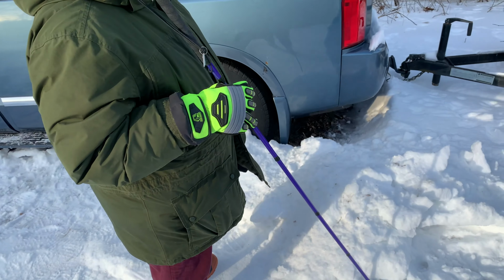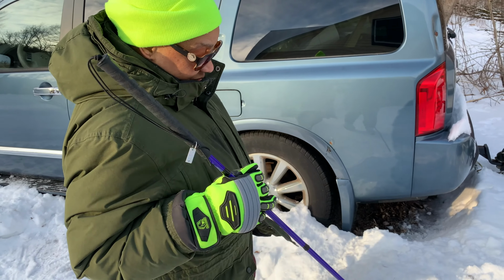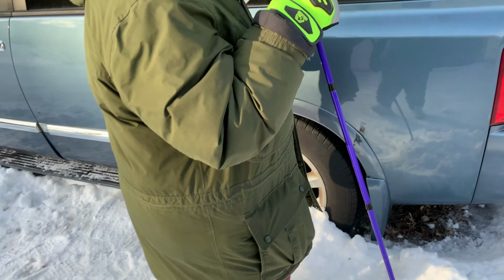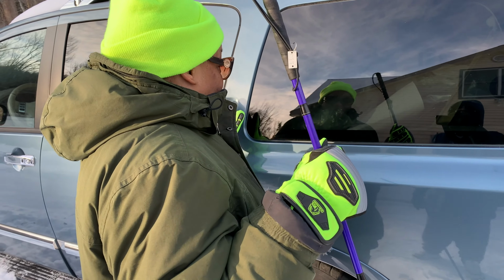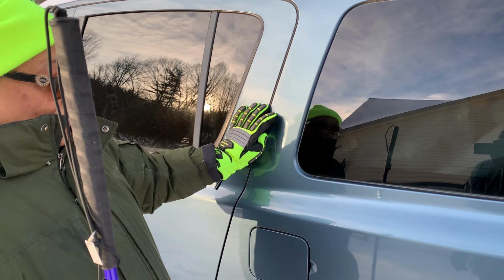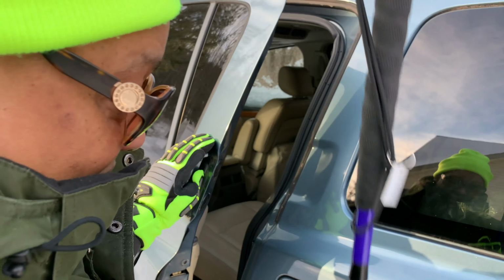Okay, so before I go take my shoveling break, I figured let me show you how to get into an SUV. I took a break from digging this out. This is going to be a long time coming. So what I do is I look for the handle. I know usually for the SUVs, the handle's in the side of the glass and it's sticking out. So I'm going to open it. And I do the same thing.